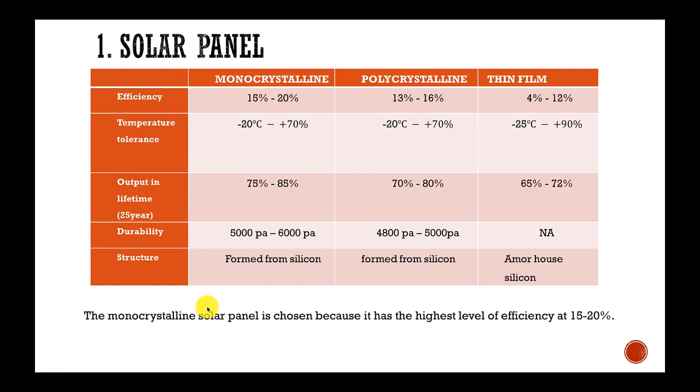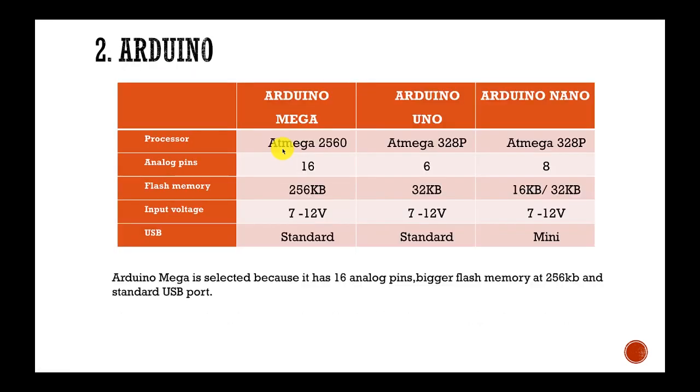For the first device, the solar panel, we compared three types of panel, and the monocrystalline solar panel is chosen because it has the highest level of efficiency, 15 to 20% compared to the others, and it requires less space compared to other types due to its high efficiency. For the second one, the Arduino Mega is selected because it has 16 analog pins, bigger flash memory at 256 kilobytes, and a standard USB port. Also, the 2560 has a much larger SMD chip.